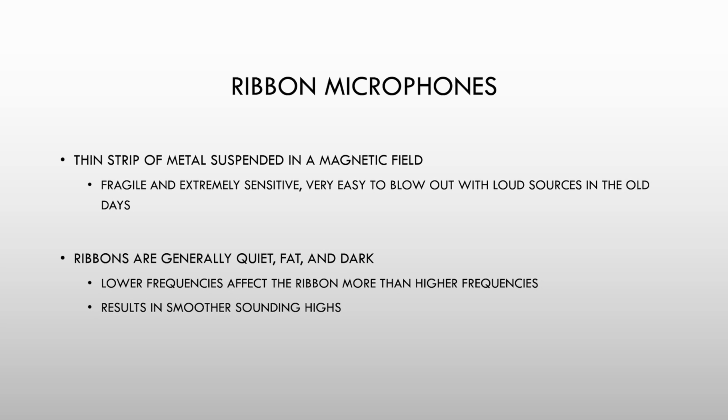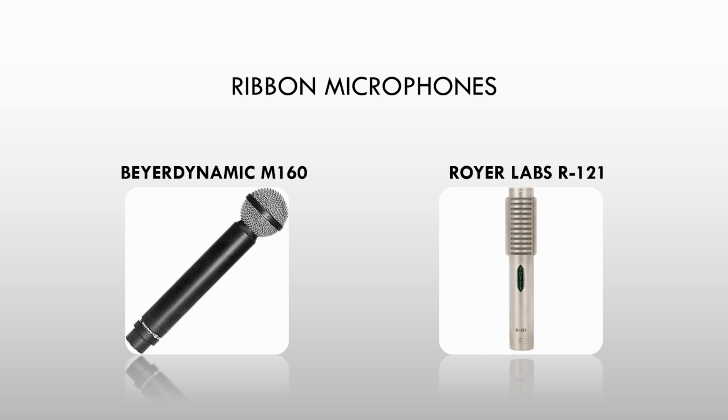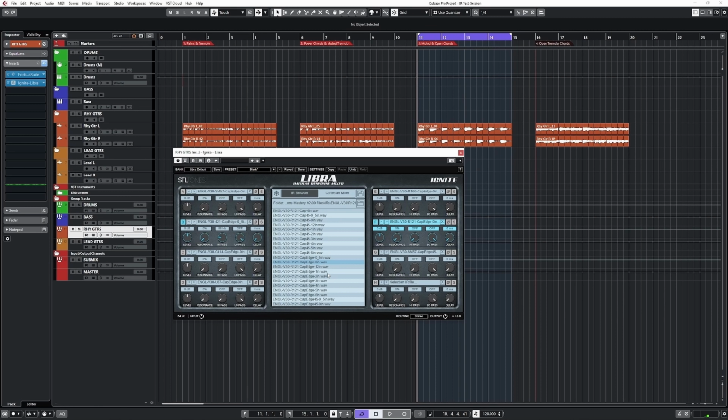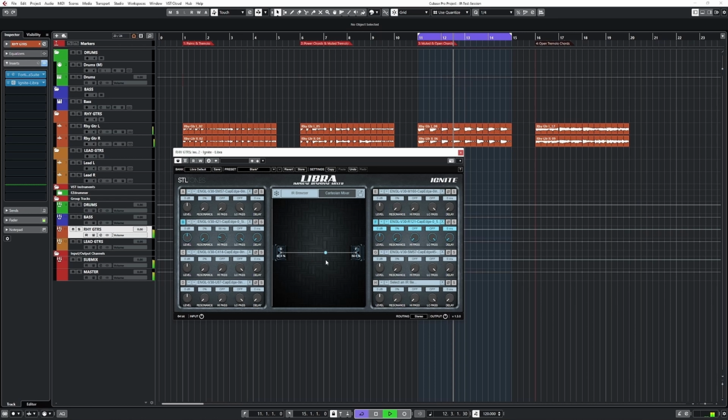And incidentally, this is why you're going to see the ribbon microphone as a popular pairing to an SM57. Two popular microphones here are the Beyerdynamic M160 on the left, and then the Royer Labs R121, which I've been discussing a couple times already. For this particular guitar tone, if I was going to move forward with it, I would go with the 421 with the 121. Now I would disable this and see which cap edge works best. So I'll marry that with the 121 cap edge, half inch away. We're literally looking at a 50-50 blend here.